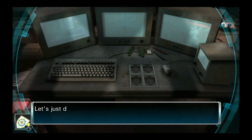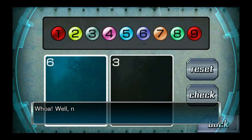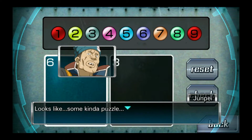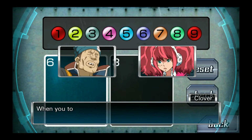Alright, steering wheel. Okay, sounded right. Whoa. Oh, now we got something on the monitors at least. What's that? Looks like some kind of puzzle. On one of these are the rules. Here, I'll read them to you.